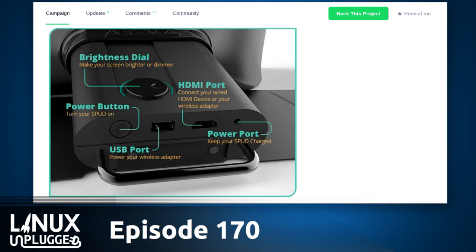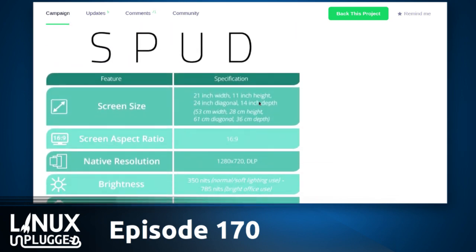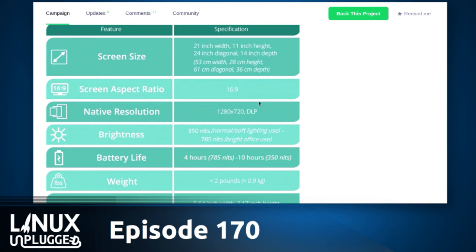I love that. Okay, so USB, HDMI, brightness dial, and the SPUD on button. Everybody get to a SPUD on. All right, here we go. Here's the nitty ditties. You ready for the itty bitties? 720p. 720p is it's 720p.